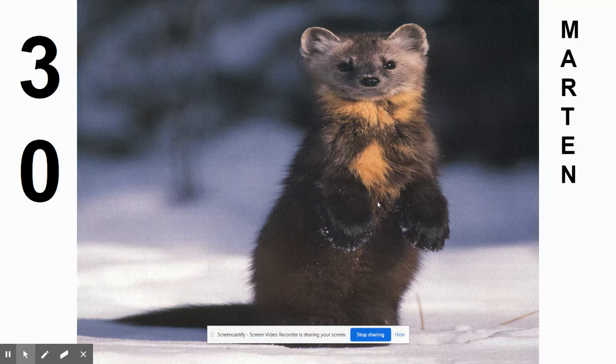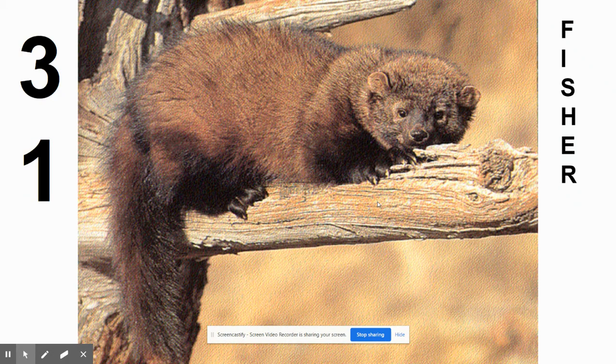A larger relative of the marten is number 31, the fisher. And we do have more fishers around here than we have martens. Fishers are common in any river, valley, or river system. It's like the Red River. It's common to see fishers, the Turtle River, the Forest River up north there. Now the name fisher really has nothing to do with them catching fish. They don't even do that.